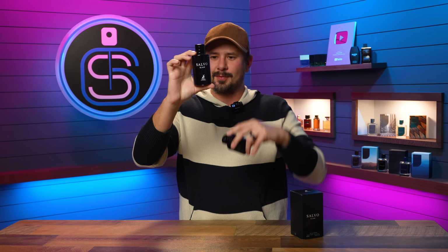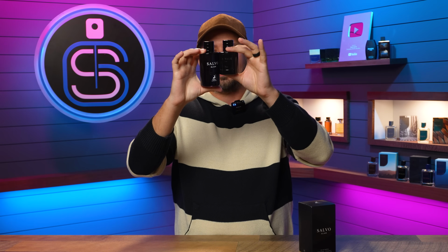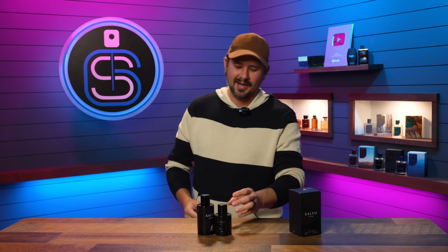Now, these are both 60 milliliter bottles, and when you look at them side by side, you may think, well, how is that so? Well, it is so because there is like an inch at least of just straight up glass at the bottom of this bottle. It is thick there at the bottom. So if you move this up, yeah, basically, from this point down on the Salvo bottle, that's just all glass. I don't know why they didn't just go ahead and chop that down and make it look more size appropriate, but they decided not to.